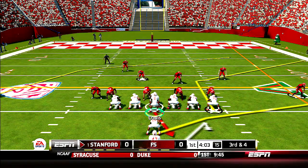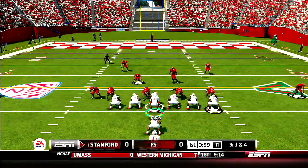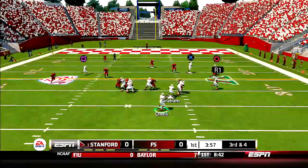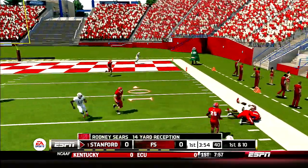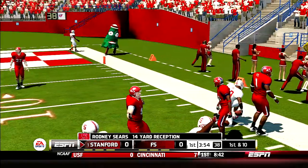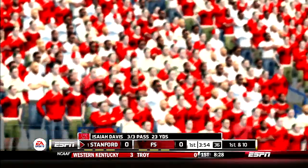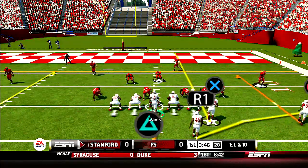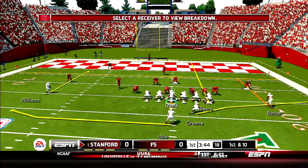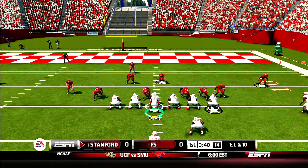Big 3rd down coming up now, 3rd and 4 for the Cardinals, as they're doing a great job moving this football. Davis scrambles around, looks down the field, and throws this one to Sears for a 14-yard reception, converting the first down for the Stanford Cardinals. So far this is looking like a really good drive for Davis. Let's see if he can finish it off with a pass into the end zone.